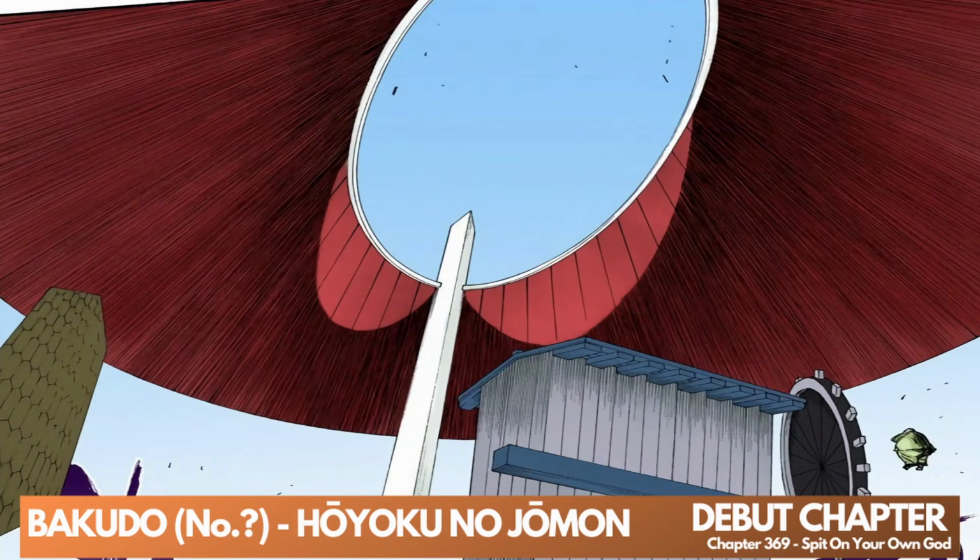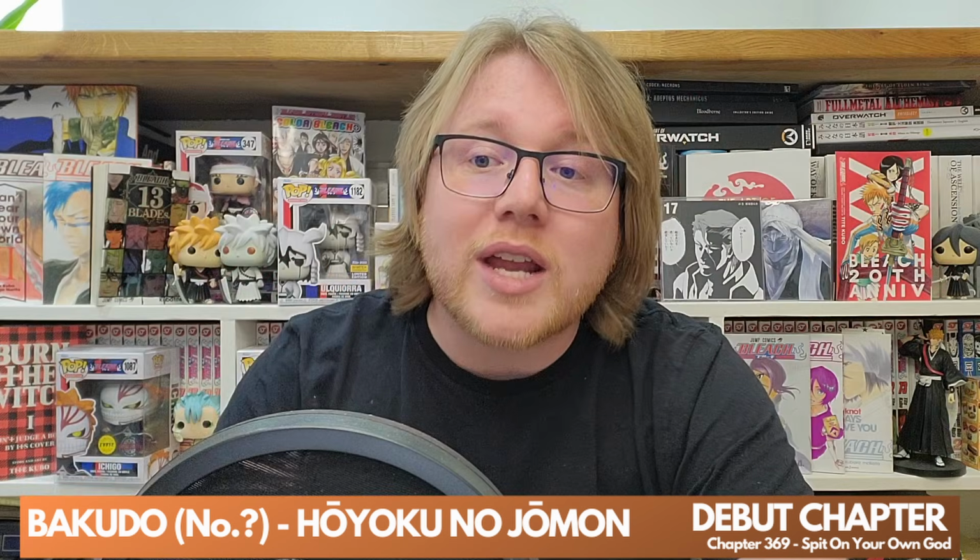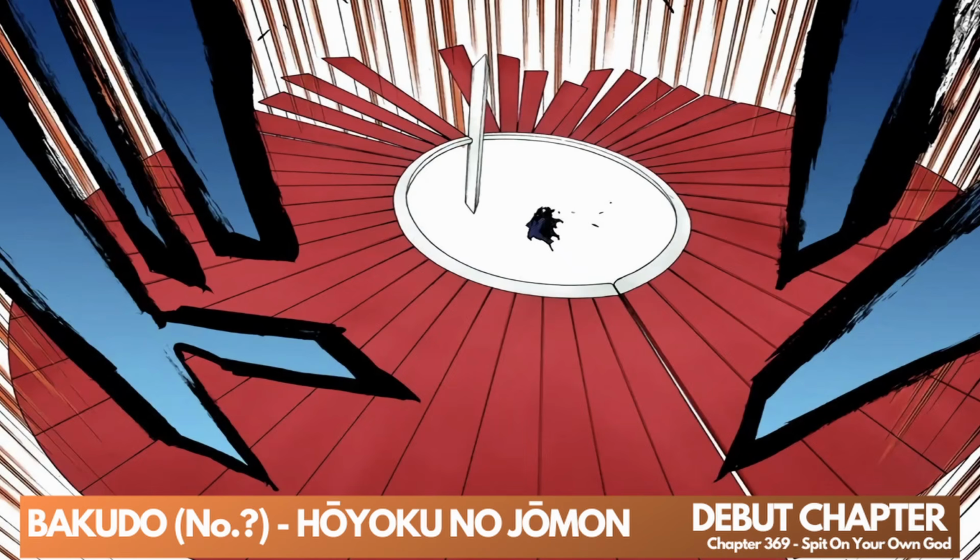And the fourth and final gate that Hachi summons is Hueco no Jomon, which delivers a towering obelisk flanked by enormous wings. The wings are born out of a ring of fire, and once completed they fold inwards in the appearance of a massive bird.